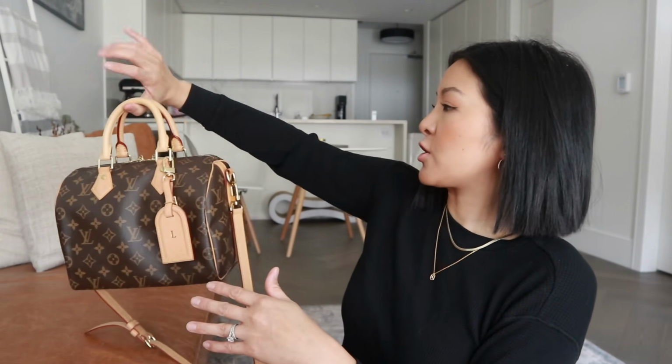So I didn't think much of it. I just thought, okay, maybe if I just keep this part out in the sun a little bit more when I'm using it, it will catch up, which it has slightly, but definitely there's still a difference.